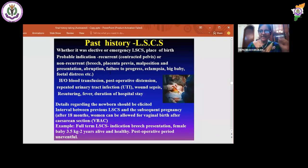Actually, whether it is an elective LSCS or an emergency LSCS. And this contracted pelvis, it is a recurrent cause. The pelvis itself will be small. Then in that case, there is no point in doing VBAC. It will be very small. So we should know, the patient will tell us in their own language.